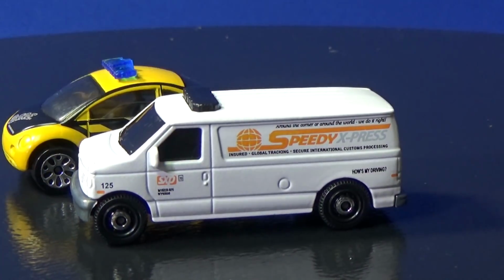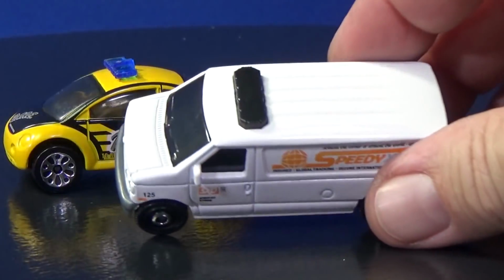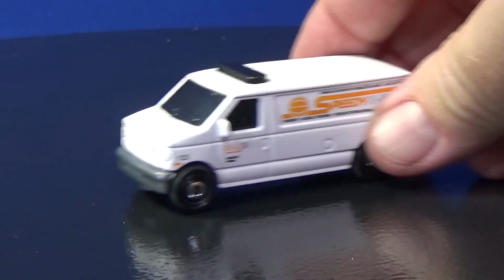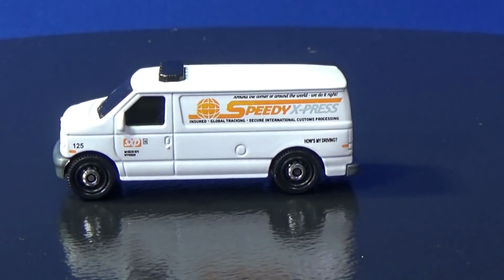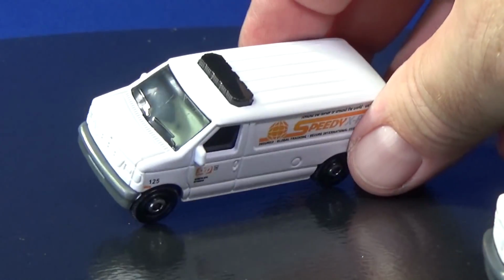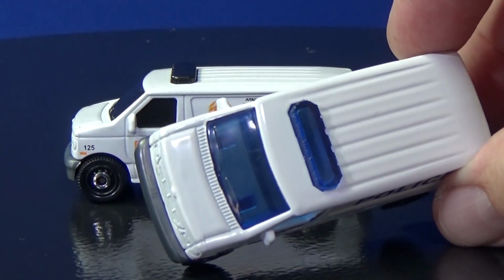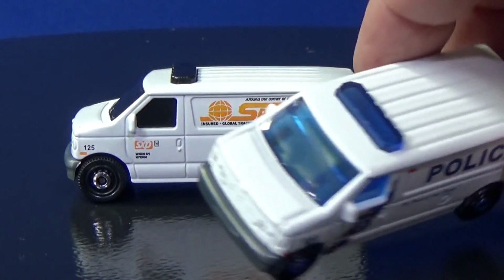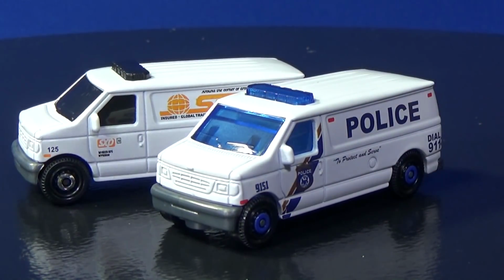This one, though, says Speedy Express, insured global tracking. It's not a police vehicle, but it has a light bar. It's nice to have it back. If it costs them more time and money to do the insert, then I can understand them cutting back on that. What they also cut back on is it looks like it probably doesn't have an interior. This one came from a 5-pack. You can see it's blue here, blue windows, same piece. Probably does not have an interior, so that's how they cut back.